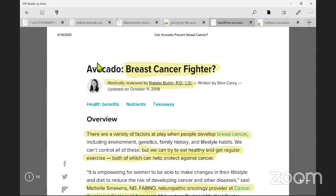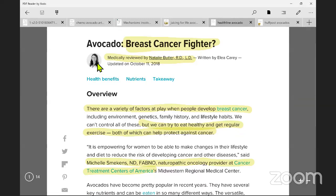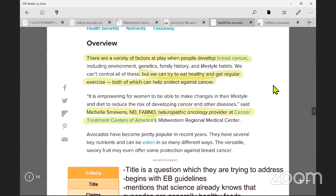We see already in the overview that it talks about how cancer comes from multiple places and can never be caused by one food or one thing, and vice versa.